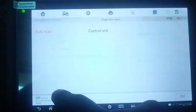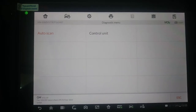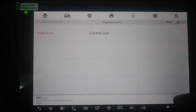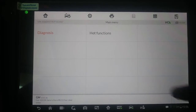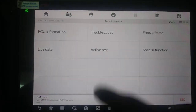Let's go back to here. I didn't have any shifting discrepancies, but sometimes you'll feel like the clutches don't seem to want to grasp while you're in drive and applying the brake. Let's go back. Let's go to control unit, transmission control module.